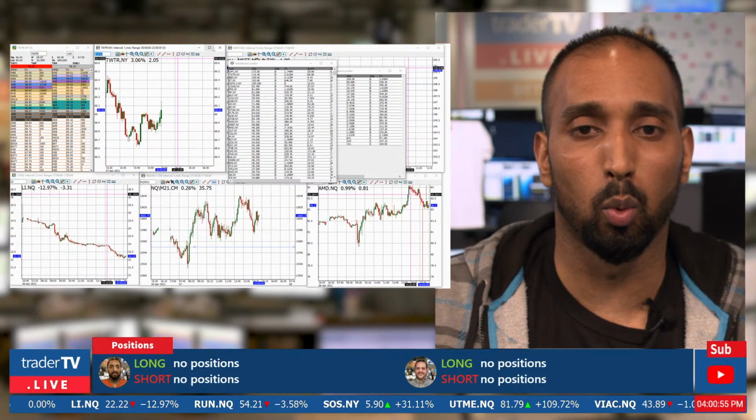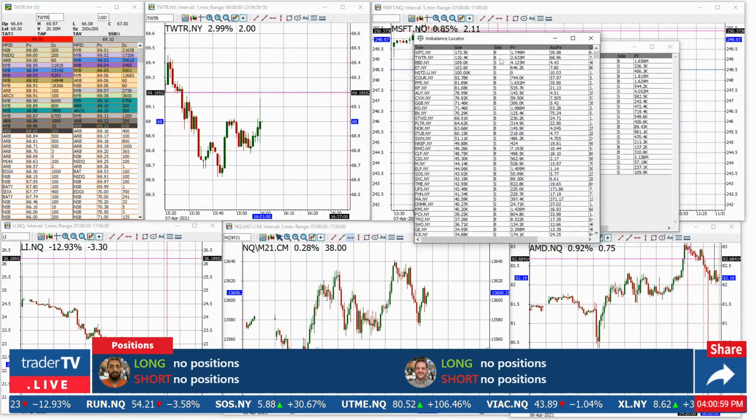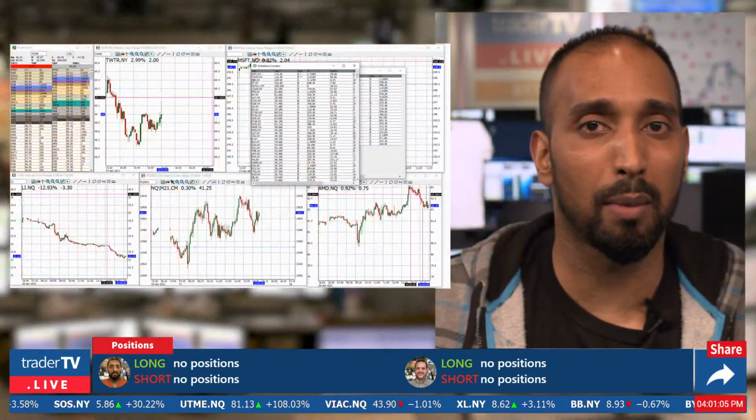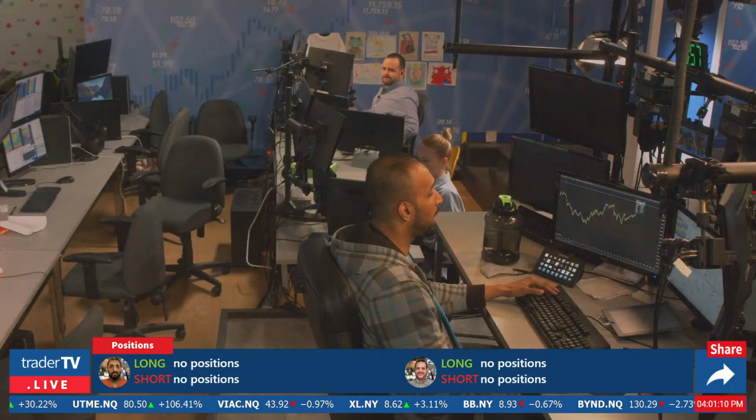And guys, just one thing to point out though, Twitter, you see it pop towards 69. Look at the imbalance here. It flipped to the buy side. That happens towards the end of the day. It has a chance to flip. So when something like that happens, it goes from a sell to a buy, and the stock takes off, and this is what happens. It goes from 80 to 69.10, and here we are trading just above 69.